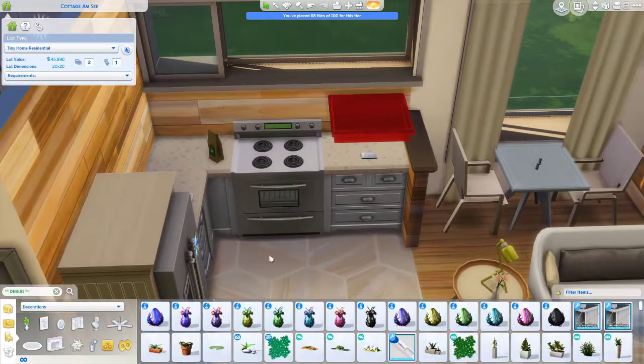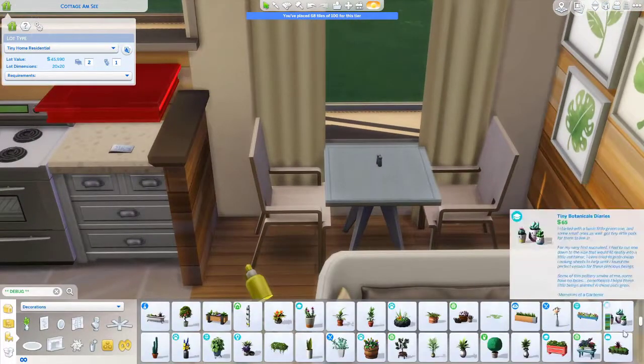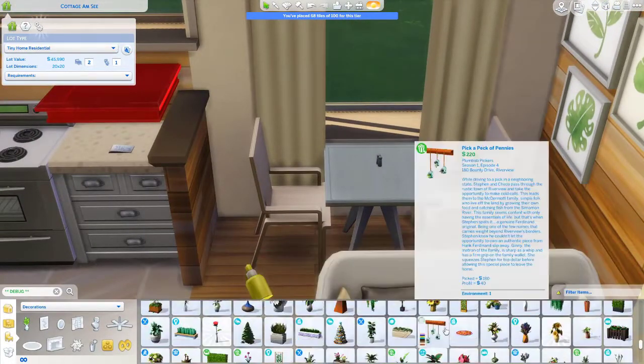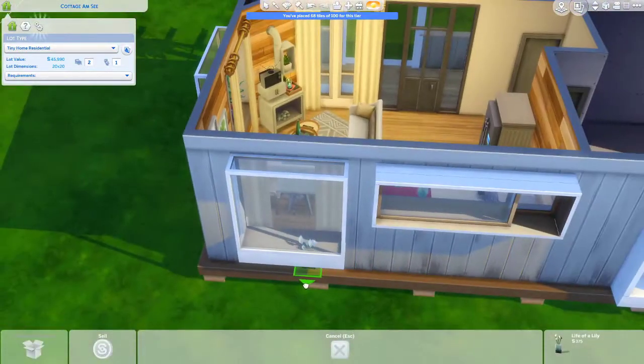So anyways, moving into the kitchen, here I am just going through the debug menu, pulling out a bunch of clutter, and I do that a lot throughout this house, throughout every house and build that I've done, because I love clutter. So yeah, and I think the kitchen turned out really, really sweet.